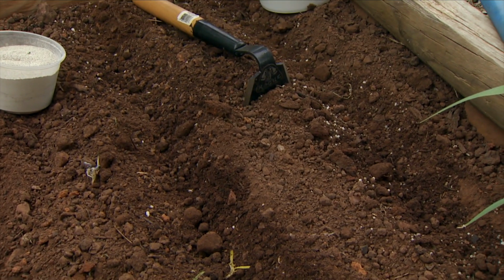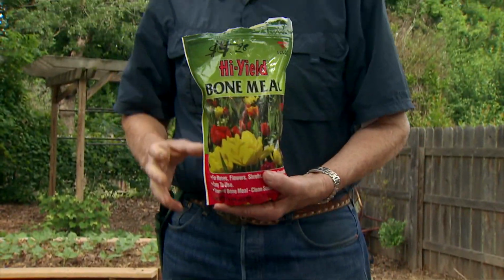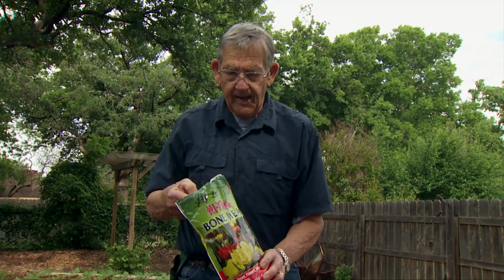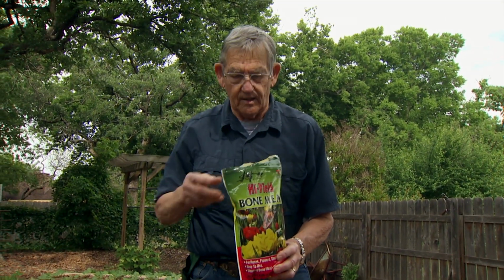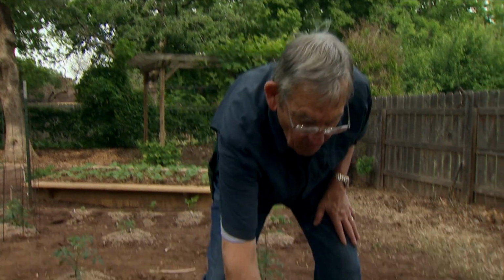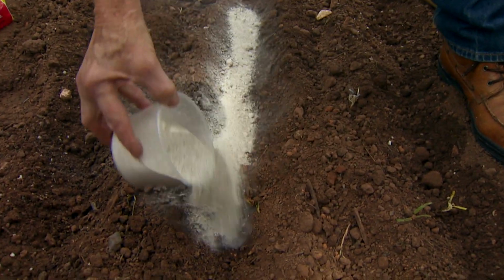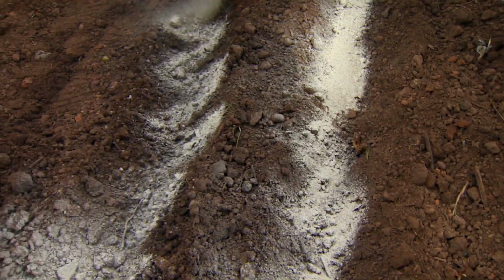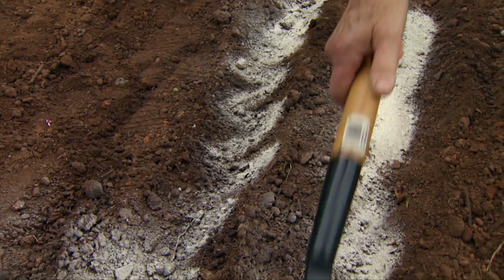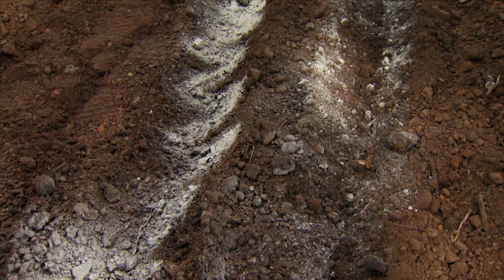Another choice that you might want to use if you don't want to use the 10-20-10 is simply bone meal. Bone meal, of course, is also very high in phosphorus, provides some calcium, and would be an excellent choice to use in the row also for the production of peanuts in the garden. And so I'm also, in some other rows, going to put just a liberal application of bone meal, same way I did the 10-20-10. Mix it in very well, just to get it incorporated somewhat into the soil.